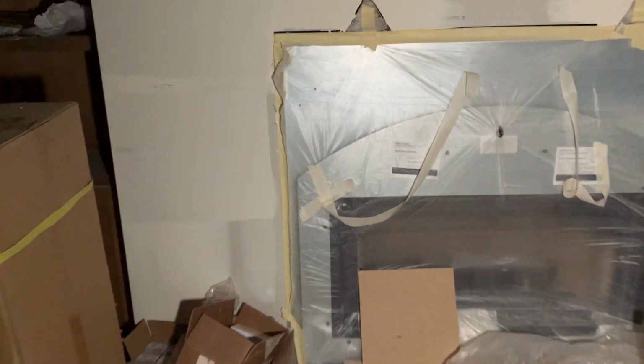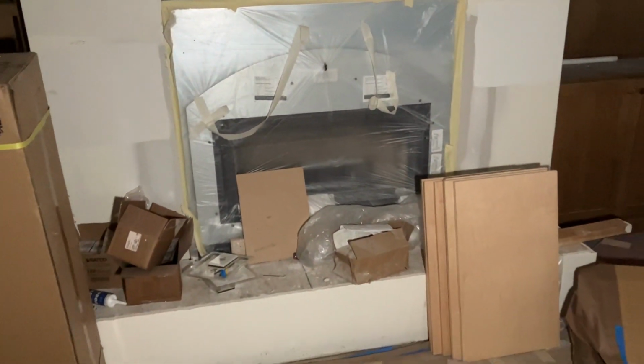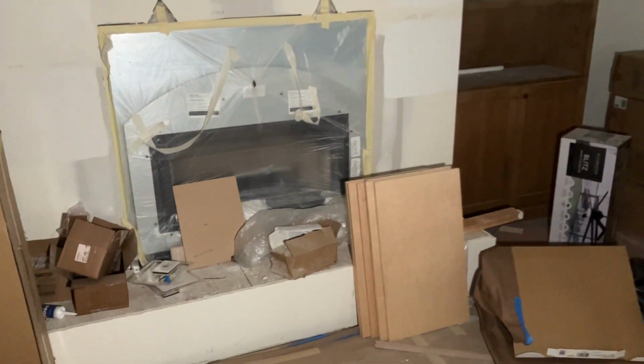This is a Fireplace Extraordinaire fireplace that'll heat the whole entire house. So it's an appliance, and it works awesome. Rocks going all the way up to the top on this. You'll see stone all the way there.